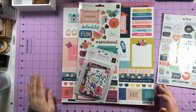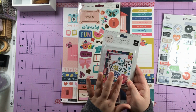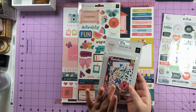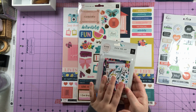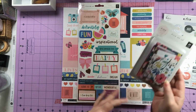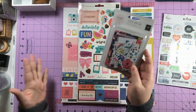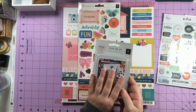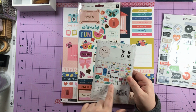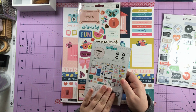Next, we're moving on to Pink Paisley's Pick Me Up by Paige Evans. So I bought the ephemera pack. There's ephemera and then there's also journaling, so I just got the ephemera. I have a lot of Paige Evans stuff, so I figured not everything's going to go with everything, but some of it is capable of being in from a different line, but in the same color scheme. So I thought I would bring some stuff in from that, but I can't say no to the ephemera packs. And this has a lot of florals and frames and summer themed things like birds and swimsuits and sailboats and stuff like that.